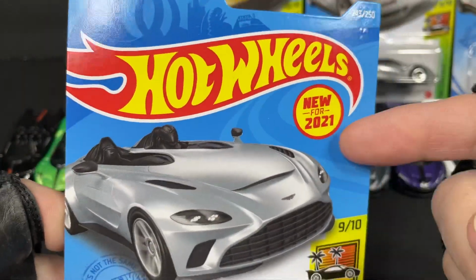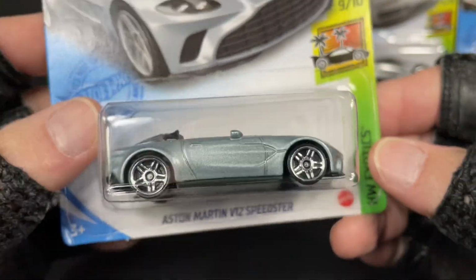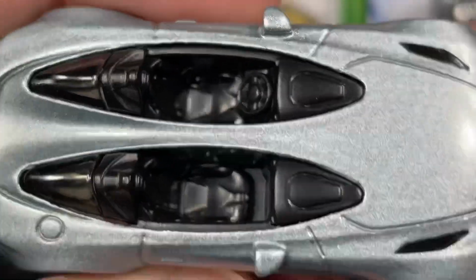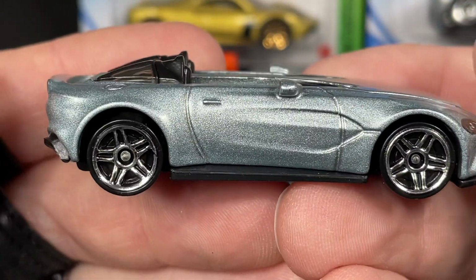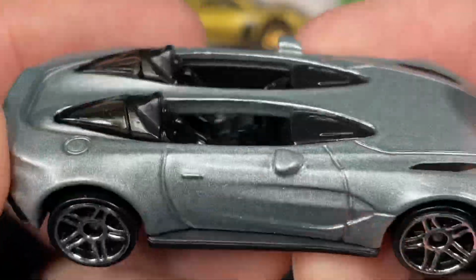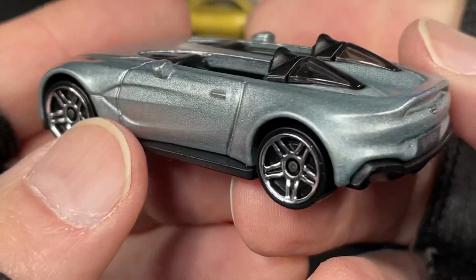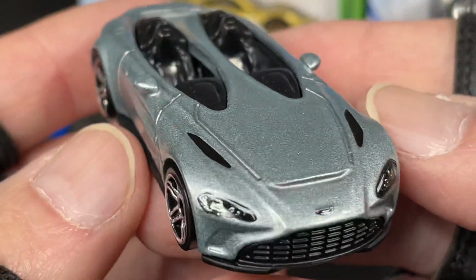First up, I found this new for 2021 from the Exotic Series 9 of 10, the Aston Martin V12 Speedster. It looks amazing. What a nice new model we have here. New casting for 2021. Aston Martin V12 Speedster. It's a nice metallic color. Let's give him a spinner. Look at that. What a beauty.